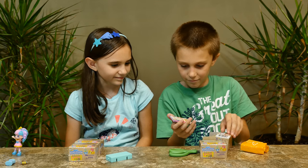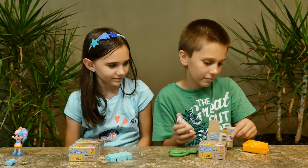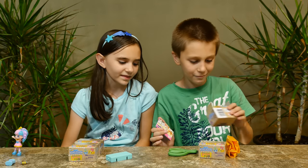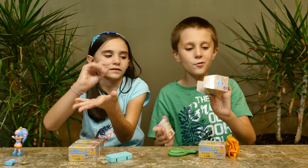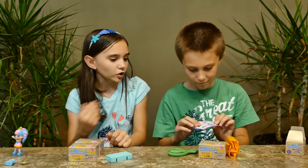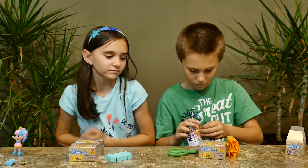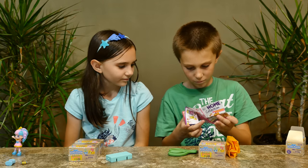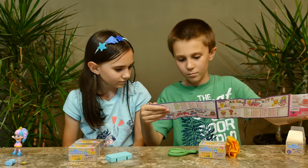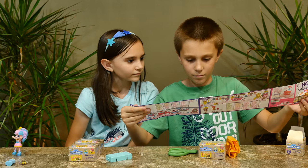Now each box comes with three Petkins and one tile. What a big blind bag! There's three blind bags. Isn't that awesome? They put it all together, and you can use the box again for shipping, or you could store them back in. So we have another home collection catalog.